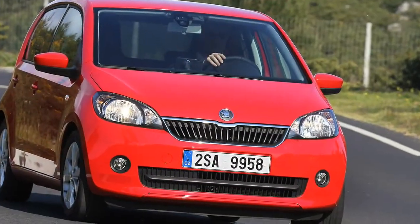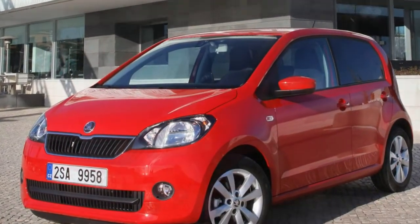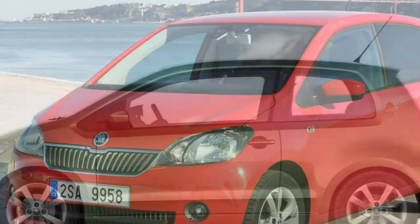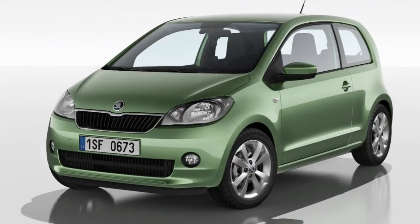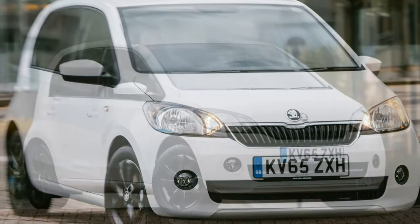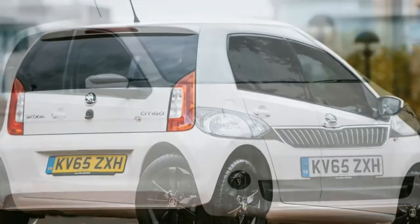It's up against some incredibly stiff competition, though, not just from within the VW group. With cars like the Kia Picanto, Hyundai i10, Ford Ka+, Fiat 500, Peugeot 108, and its Toyota and Citroën counterparts, all offering varying degrees of style, space, comfort and low costs. It's more difficult than ever to choose a city car, in short.